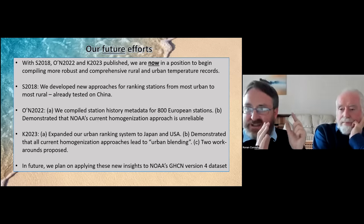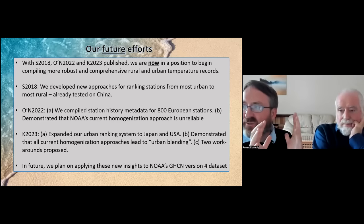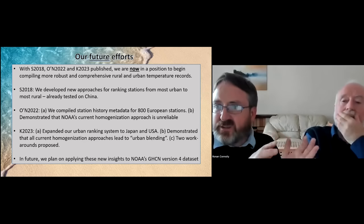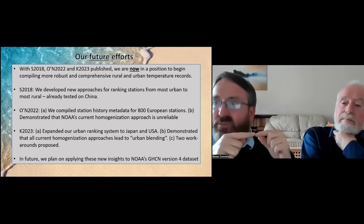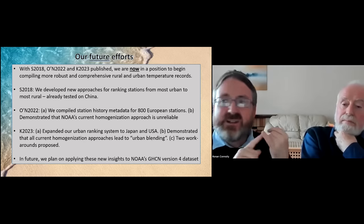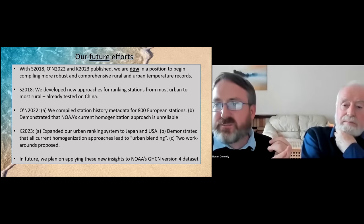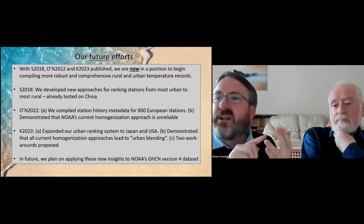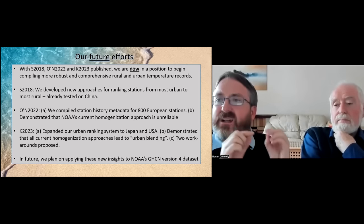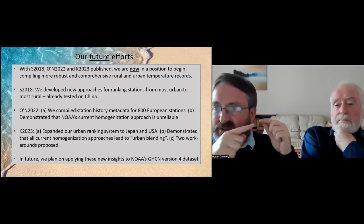We've also, as I mentioned, got station history metadata for 800 European stations, and we're working with other people, they realize there's a big problem now. So we're hoping, at least for Europe, and we also have the data for the US, we're reckoning we can do more evidence-based adjustments moving forward. And we also know NOAA's homogenization that a lot of people have been relying on doesn't work. It's unreliable. All of the current methods are leading to urban blending. So there are workarounds to try and reduce that. So we plan to do that going forward.